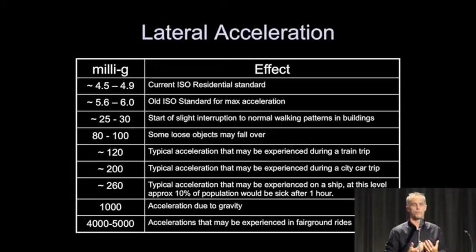It comes down to occupant feeling of safety and maybe feeling nauseous, and it's very subjective. Some people will feel it, some people may not. So for a residential building, we're up around 5. Probably double that for an office building because you're not so inclined to be lying down. I'll give you an example.